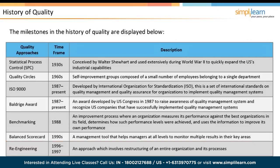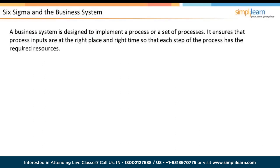In the next screen, let us find out about the quality gurus and their contribution to the field of quality. Let us focus on Six Sigma and the business system in this screen.